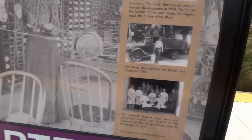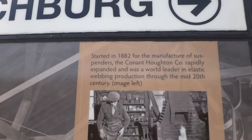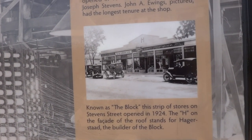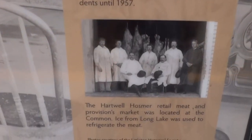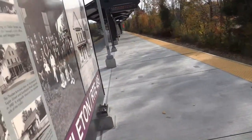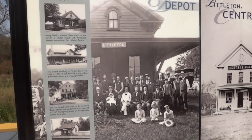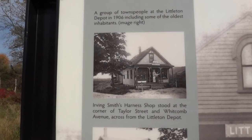Well, it seems I got the order somewhat backwards. Okay, they got this picture here. Then we got more over here. Apparently this was the original depot. Not exactly sure where that... Oh, it says it right there, Taylor Street. Not exactly sure exactly where.